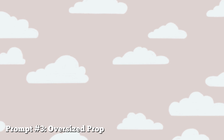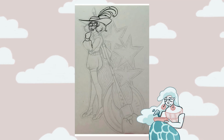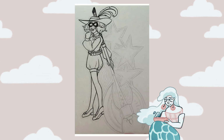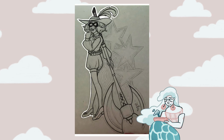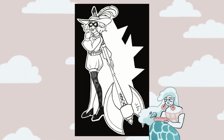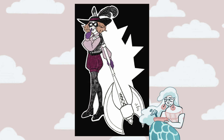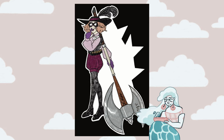Next prompt was oversized prop. When looking at this one, all I could think of was just oversized weapons, because they're pretty fun. They're a little silly goofy, if you will. And so when thinking of who or what to draw for this, my mind came to my favorite character from a game that you might have heard of, Persona 5. And that character being Haru Okumura. She's best girl. I love her. She's so cute. And I remembered how in a lot of combat animations, she can do these melee attacks. And the way it's animated just comes across as if the axe is kinda too heavy for her, but gosh darn it, she's gonna commit to that swing.